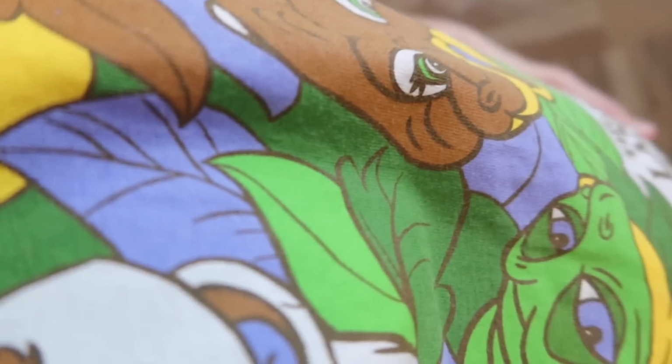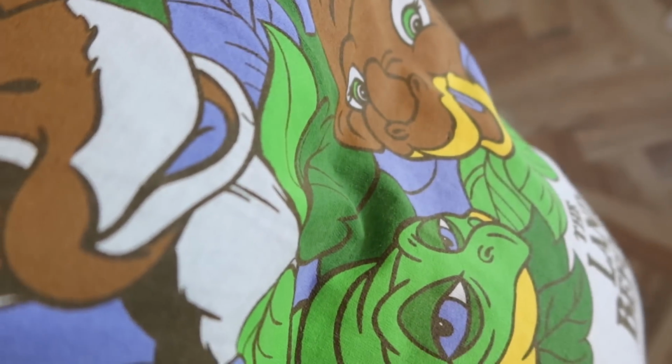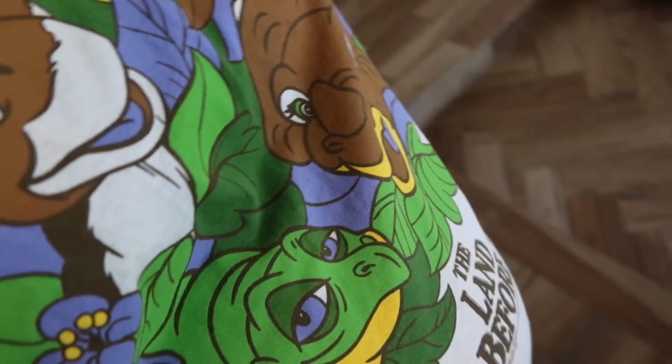They are obsessed with my shirt today. They keep on telling me that there's dinosaurs on my shirt because they love The Land Before Time, which I did when I was a kid. So it makes me so happy.